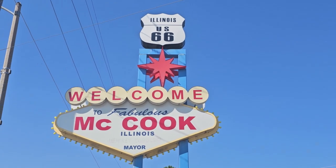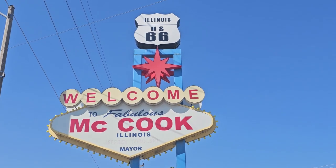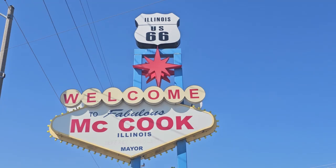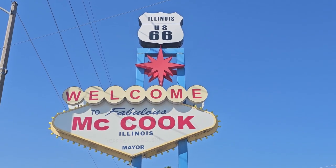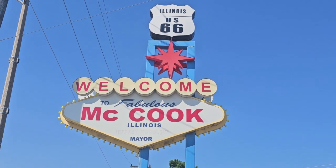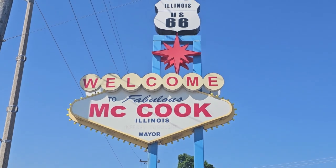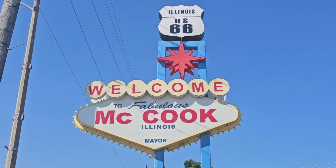Hello everyone, well, we're back to our next stop here along Route 66. This is the McCook, Illinois sign. This sign was actually put up here by the mayor in 2013, right off Route 66, to bring attention to McCook. As you can see, you probably can't see it in the video too well, but just underneath the Illinois sign, it's really faded, is the original mayor's name still on there. It's just faded out or taken out. So apparently he's not the mayor anymore.